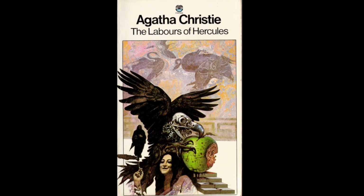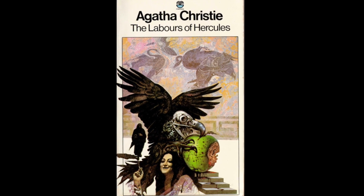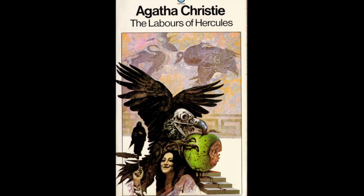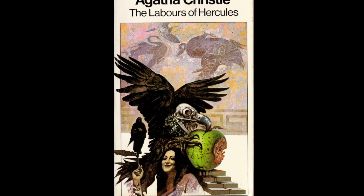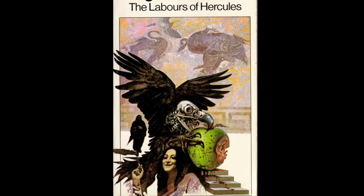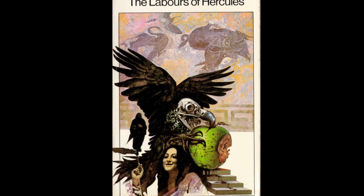The cover for The Labours of Hercules plays with Christie's description of several characters as having long curved noses like birds. Over their shoulders they wore loose cloaks that flapped in the wind like wings of two big birds, with another decaying apple added to the creepy atmosphere of the scene.